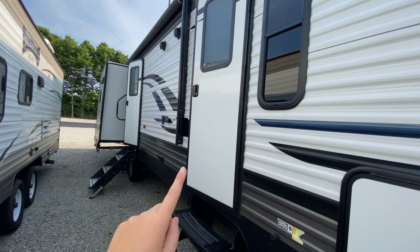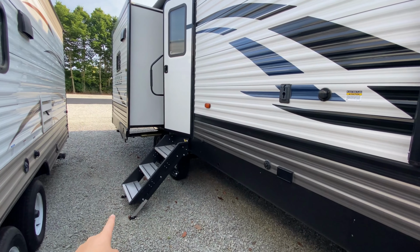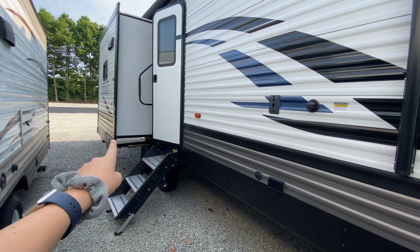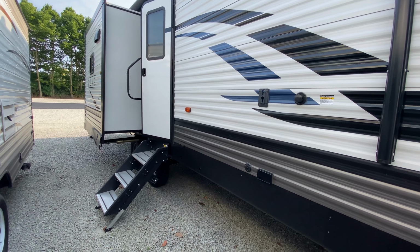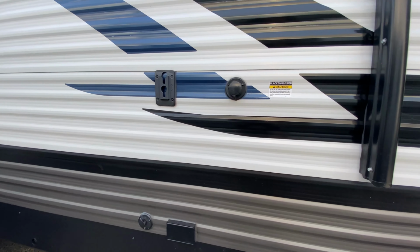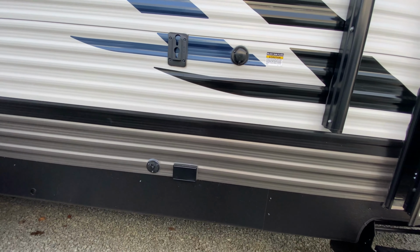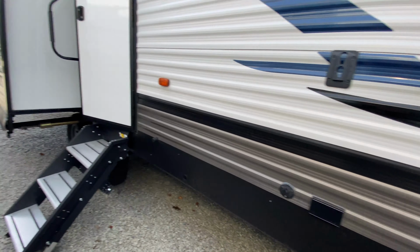Two entrances into this camper, outside speakers. Your main entrance has those solid steps and the oversized grab handle for that extra stability getting in, especially if you're a clumsy person like I am. It's definitely a plus. Bracket on the outside for a TV. Of course, you have some power as well.